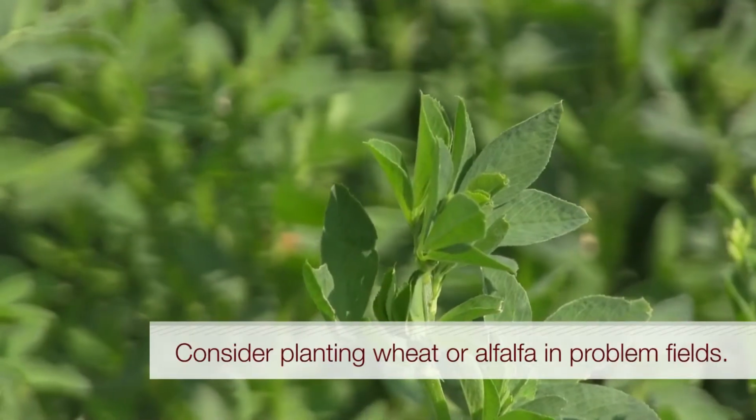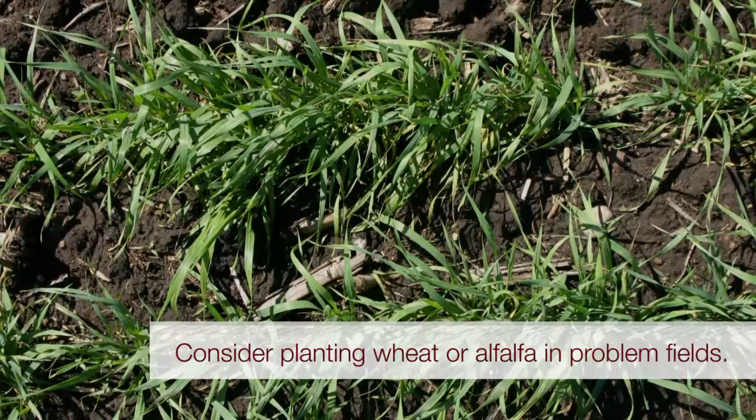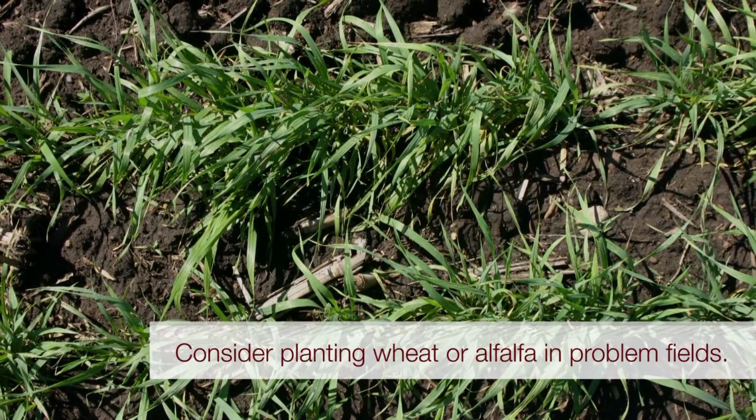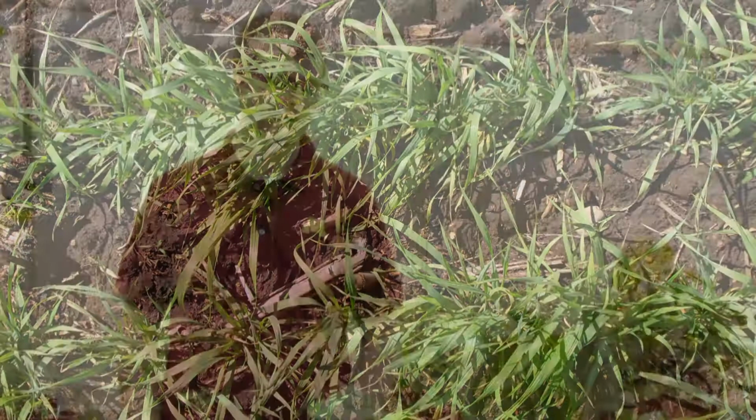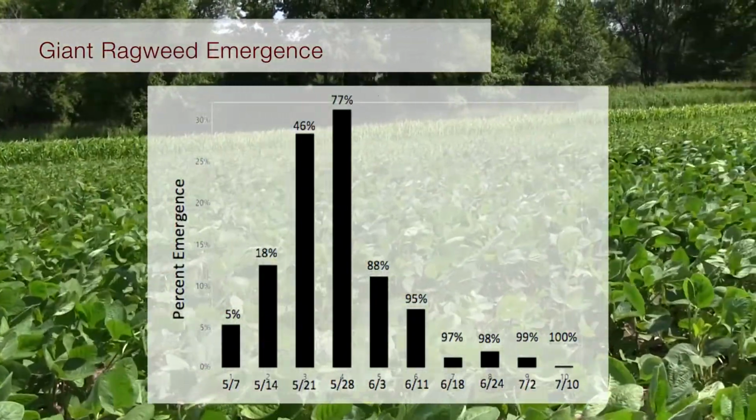So really in terms of overall recommendations that we could make based on this research, if you are someone who does plant alfalfa or wheat, you could maybe think about incorporating those crops into your rotation, especially on fields that might have more problems with giant ragweed. One of the other things we found, however, is that giant ragweed does emerge very early in the growing season, with 95% of that ragweed coming up by the first week of June.